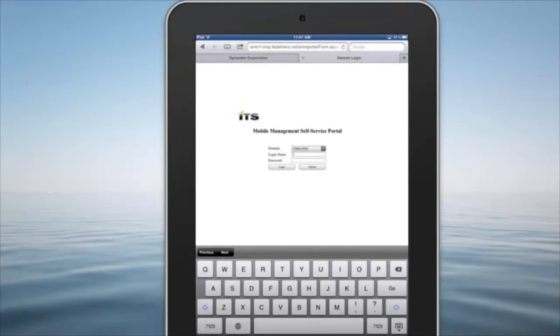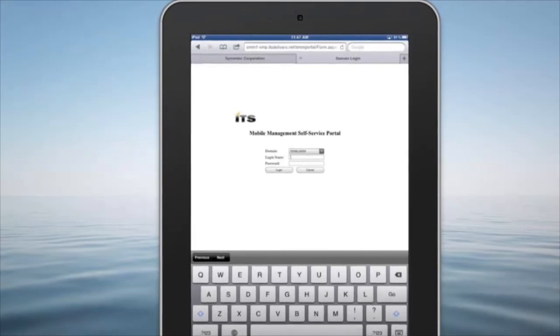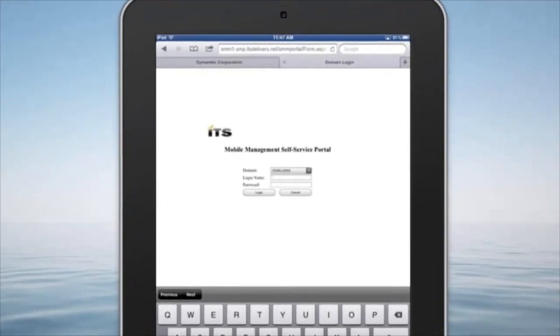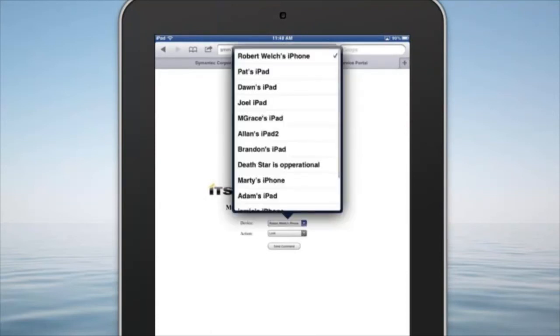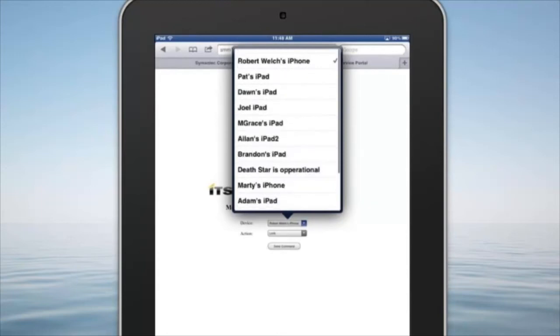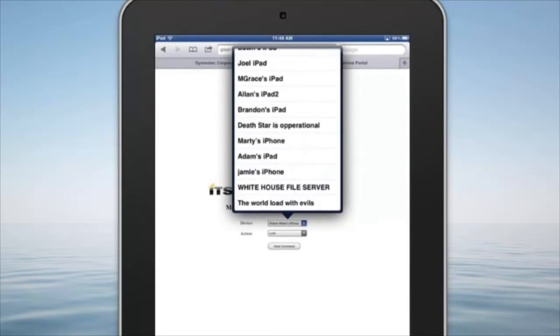Now, if I were to log in as the administrator for this, then I would have a list of all the devices that are available to me to take actions on. So I'm going to log in here. All right, so in here I have a list of, I guess a lot of people are using the same demo account for testing this.